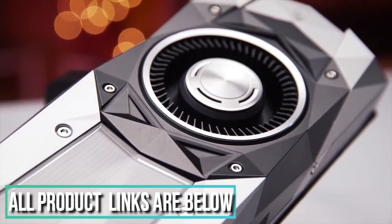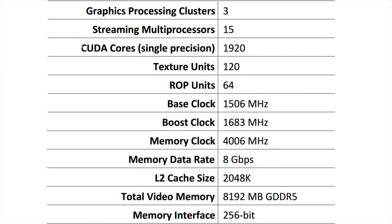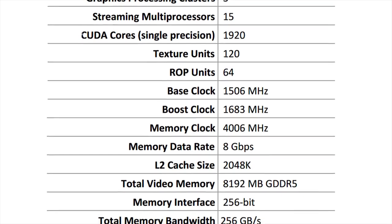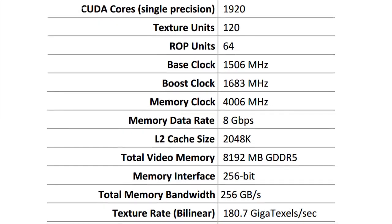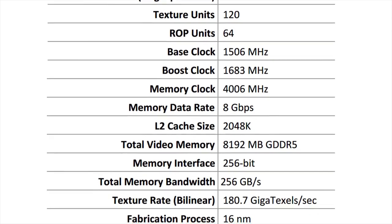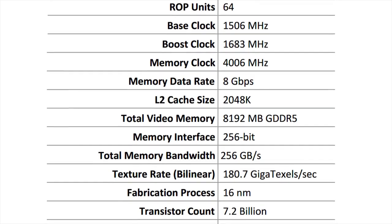The GTX 1070 is the second card in their new Pascal lineup, and it features a GP104 chip with 1920 CUDA cores compared to the 1080's 2560, and runs at a boost clock of 1683 MHz compared to the 1080's 1733 MHz. It also features the nice new 16nm process.